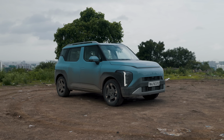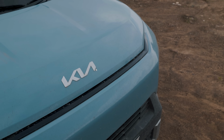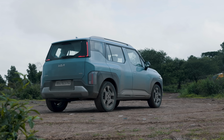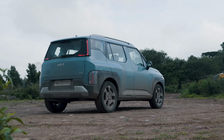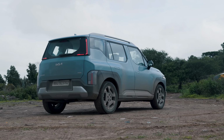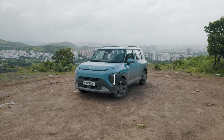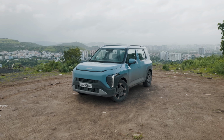It's one of those cars that doesn't try too hard to impress you, but ends up doing exactly that by just being solid, practical, and incredibly user-friendly. So if you're not chasing performance thrills and just want a no-nonsense, comfortable, feature-packed daily family car, the Syros honestly makes a fantastic case for itself.